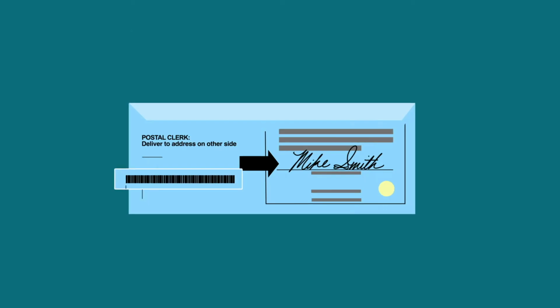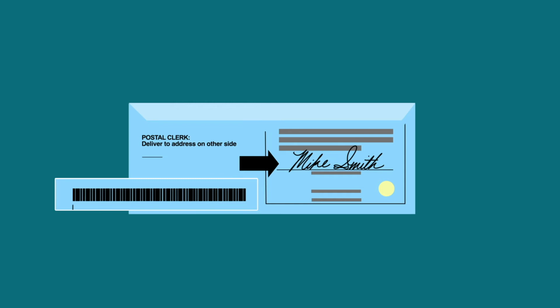How does this prevent multiple voting attempts? A unique barcode is printed on your ballot return envelope, which allows officials to track the return of your ballot. When election officials receive your voter mail ballot, the barcode is scanned and a record is kept that you have cast a ballot for that election.